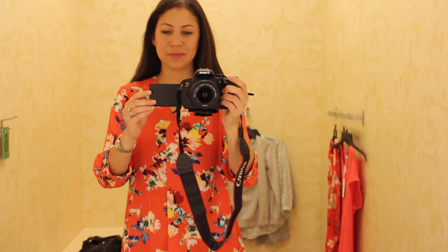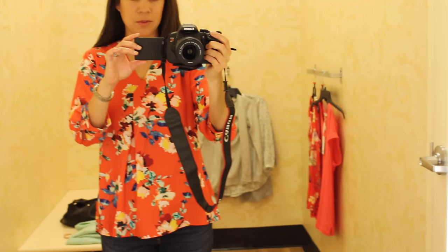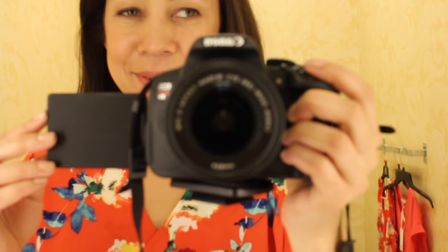Yeah, it's just right. It's pretty. It's loose. Might be a little big, but that's okay. I'd rather big than sort of tight under the arm. So you can see the pattern here. That's a really pretty neckline. Okay, I'm definitely going to get this one and let's see what other one I'm going to get.